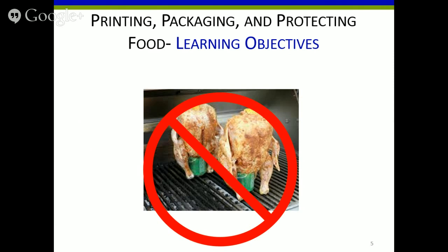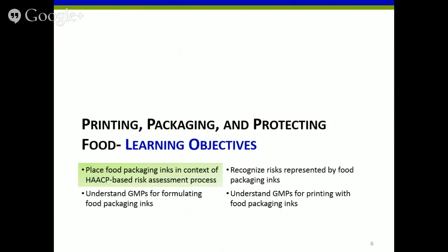Surprisingly, the approach to food packaging safety here in the States has yet to recognize the fact that this is a very inappropriate use of the beer can as a package, and I hope in my additional learning objectives you'll understand what we as food safety professionals need to understand in this regard.